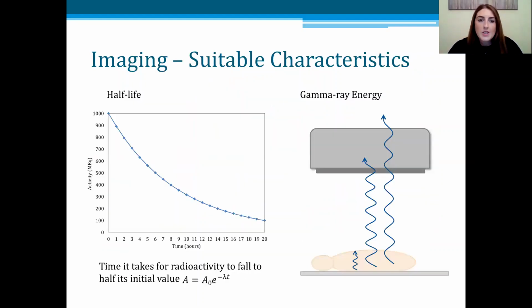It's important that the patient is administered with a radioactive substance that has suitable characteristics for imaging. The first thing we'll look at here is half-life, and this is the time it takes for the radioactivity to fall to half its initial value, denoted by the equation A equals A naught e to the minus lambda t. So this is important because we want to give the patient a radioactive substance that has a long enough half-life that the patient can be injected with the radioactive substance. There's then enough time to put the patient on the camera and take an image.